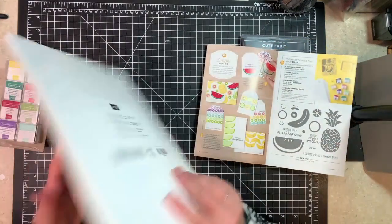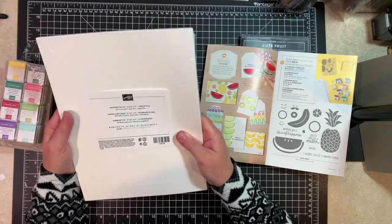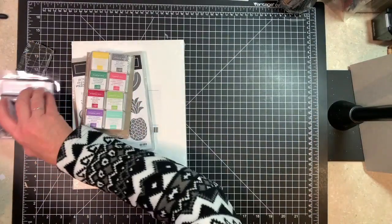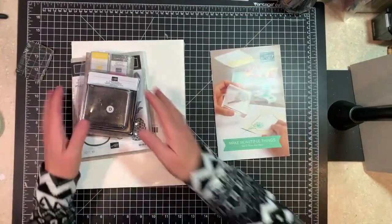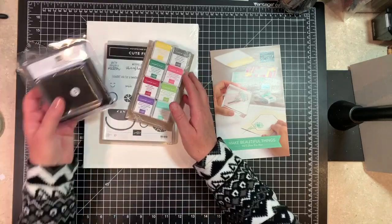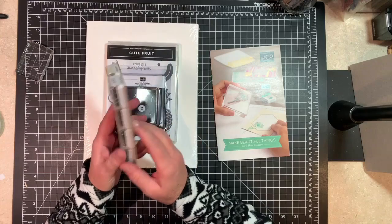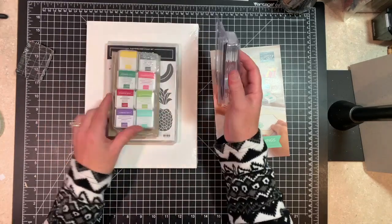On top of that, you get an entire pack of Whisper White cardstock, 40 pages. This is a huge value in itself, right here. So you get all of this, the inks, the stamp set, and the block for $58. All of this stuff. And obviously the stamps are reusable. This ink, or the clear block, will last you forever. These will last a really long time. I don't even know when inks run out, but I've got a bunch of these, and I'm still using them.